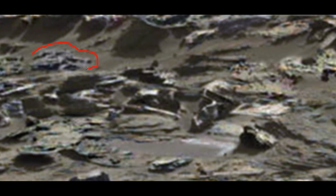And what about all these other objects around it? Do you still have doubts about what you're seeing? Nothing here is a rock. 90% of what you are seeing here is debris and pieces of evidence that Mars had life, intelligent life, and a very advanced civilization. I know that for some, it's difficult to look at these images and believe that these are proof of life on another planet.